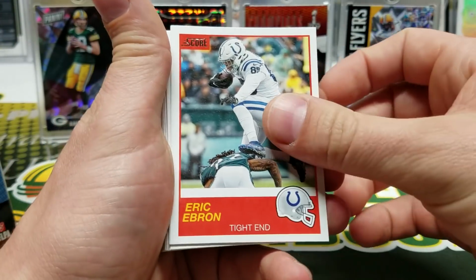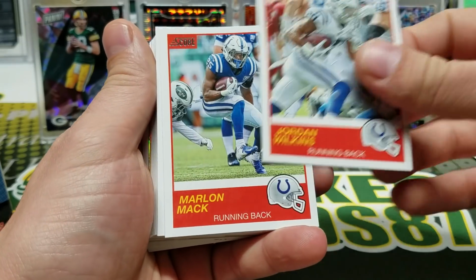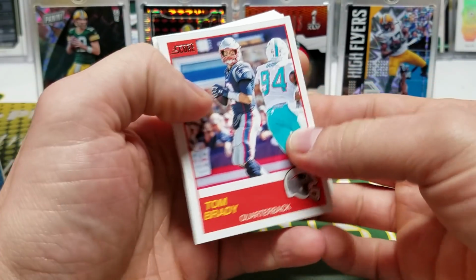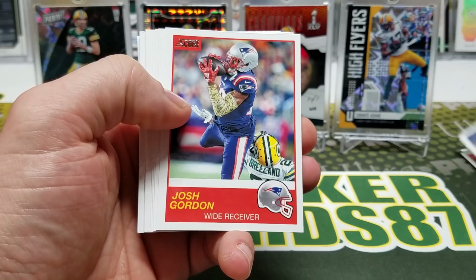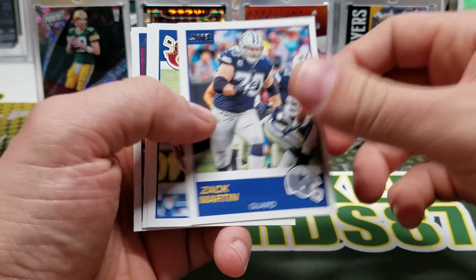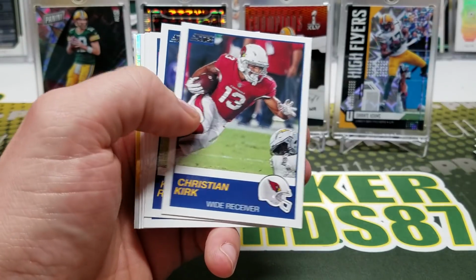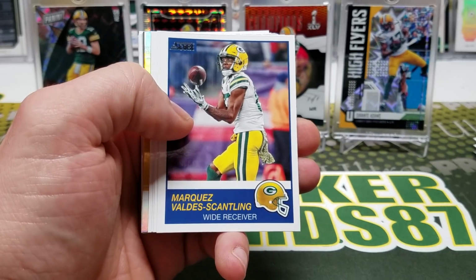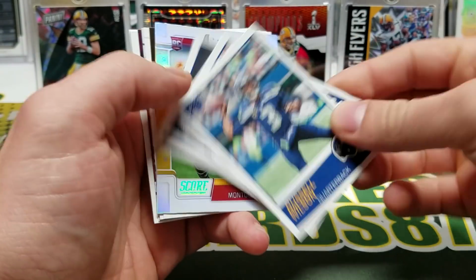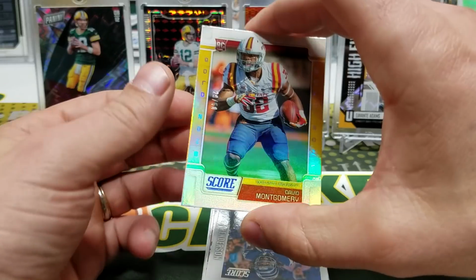All right. Eric Ebron, Kelsey, Telvin Smith, Jordan Wilkins, Marlon Mack, Baker, Demaryius Thomas, Tom Brady, Oliver Vernon, Gordon, Odell, still got him on the Giants there. Jamal Adams, Zach Martin, Jordan Reed, Hyde, Aguilar, Kirk, Rudolph, Levante David, MVS, OJ Howard, Russell Wilson, Ingram, Sue, and a very nice right off the bat gold zone David Montgomery.